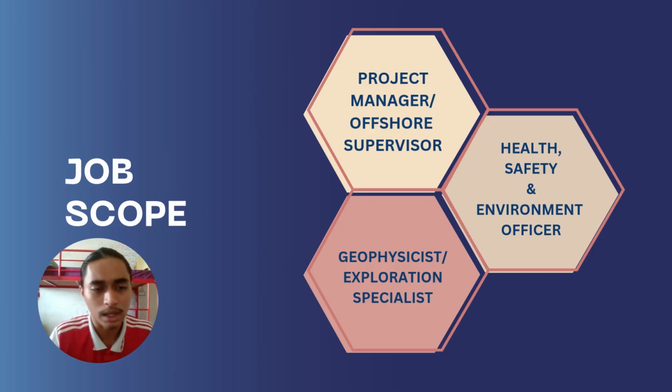Lastly, the geophysicist or exploration specialist supports discovery of new gas reserves. Their role is to analyze seismic data to create accurate geological models, evaluate subsurface structures to identify drilling risks and hydrocarbon presence, recommend exploration targets, and assist in planning evaluation wells, collaborating with exploration teams to assess field potential before development begins.